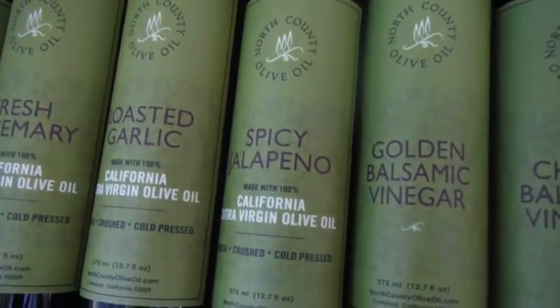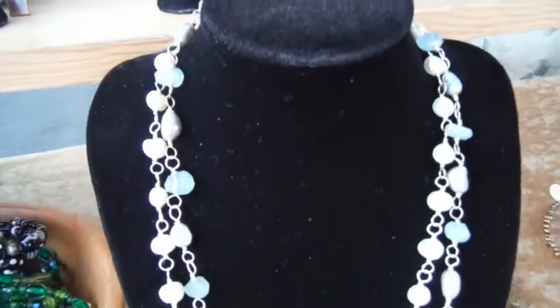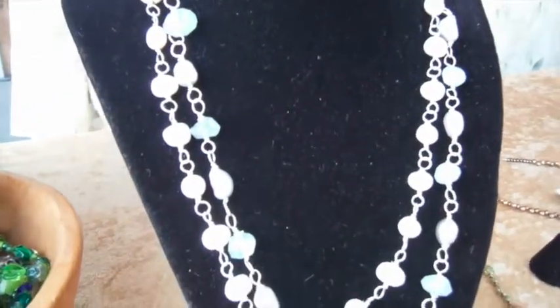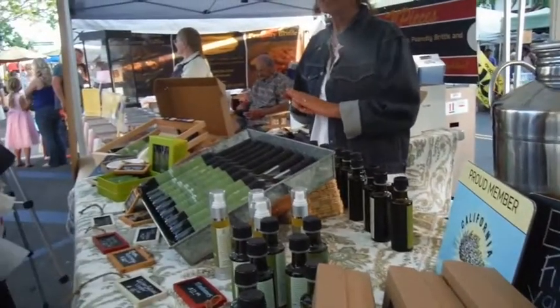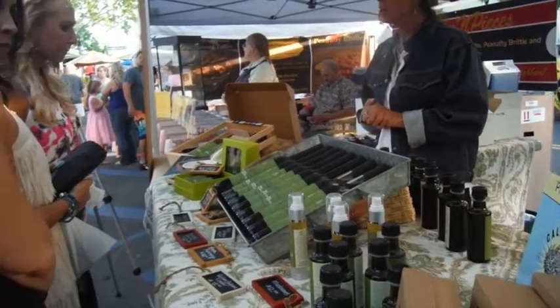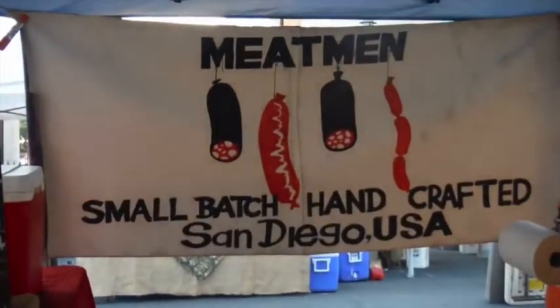The farmer's market is a great place to come for numerous reasons. One is that you can get items that are not usually for sale in the grocery stores. And a second reason is that the farmer's market has no taxes on their items. And a third reason is that all the produce sold at the Carlsbad Farmer's Market is local to San Diego.